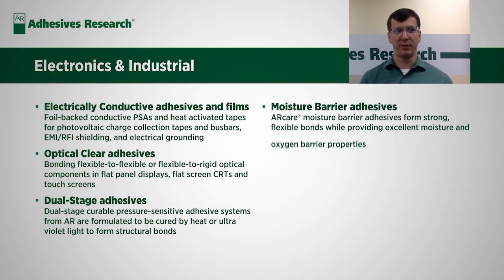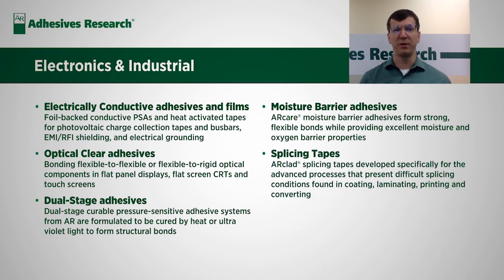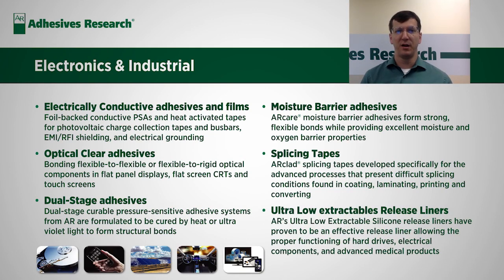I mentioned earlier we have moisture barrier adhesives that form strong flexible bonds while providing excellent moisture and oxygen barrier properties. We also offer splicing tapes for paper and flexible packaging processing industries. And our ultra-low extractables release liners are leading the industry in providing low silicone liners for the hard drive, electrical components, and advanced medical products industries.